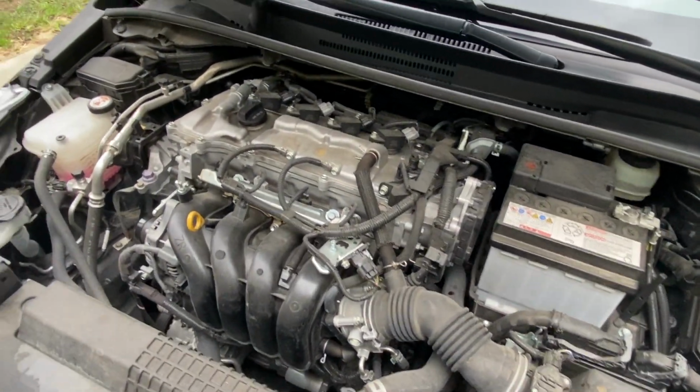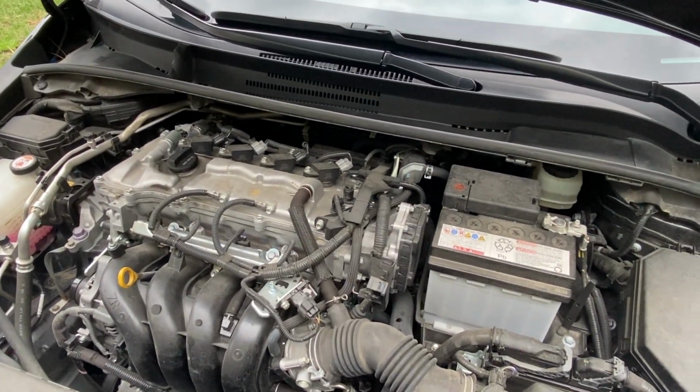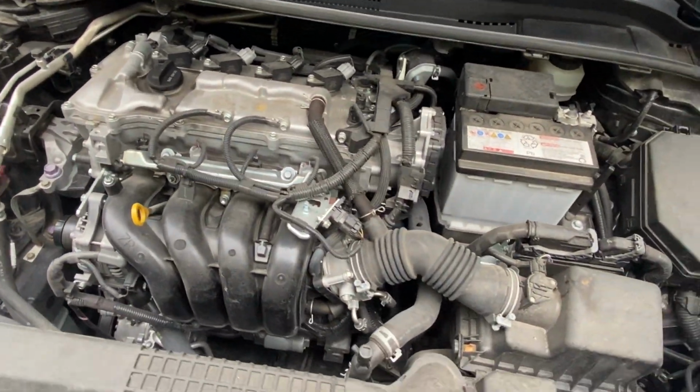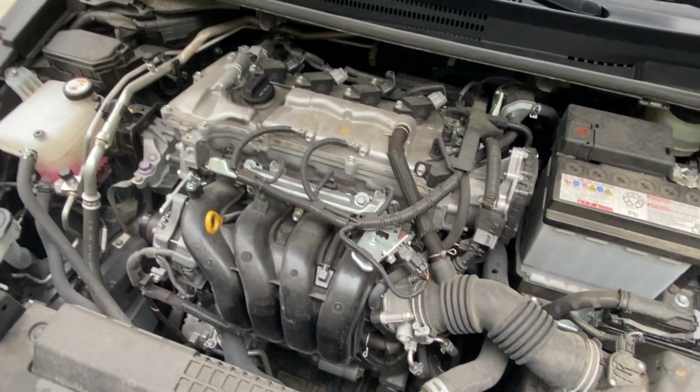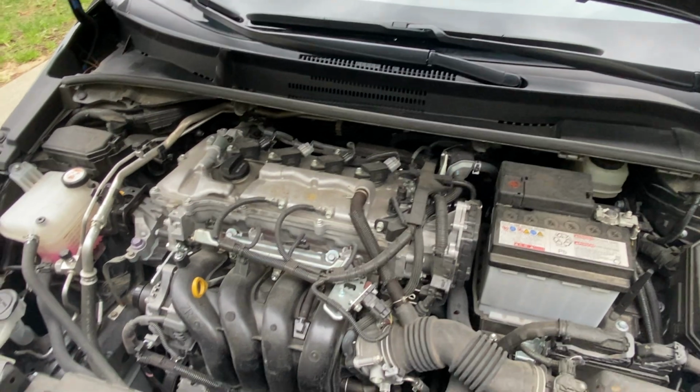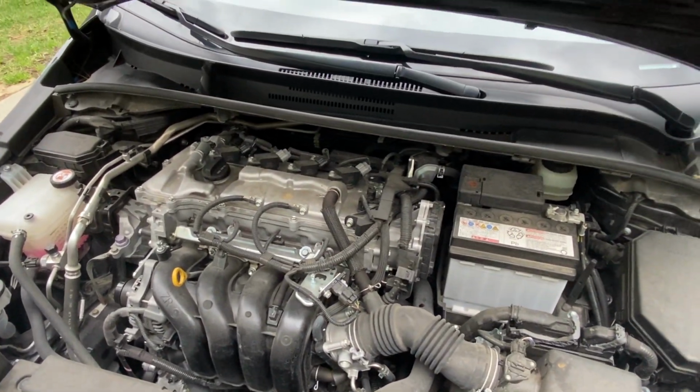So under the hood we have a, geez, I don't even know what this thing is. Maybe a 1.6 or an 8 liter. Again, I'm gonna get roasted in the comments for not knowing it, but it's what it is. Here's a motor. So it's probably got like 150 horsepower or something like that.